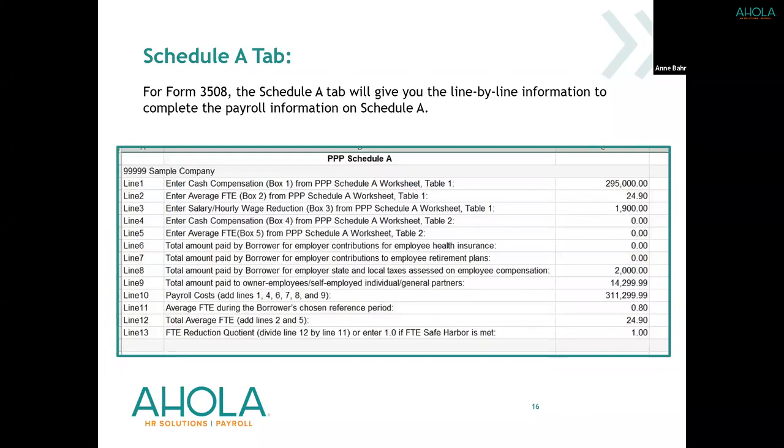The Schedule A tab is only used for the long form 3508. The information on this tab corresponds to the lines on the Schedule A of your forgiveness application, so you can easily transfer this information to your application.